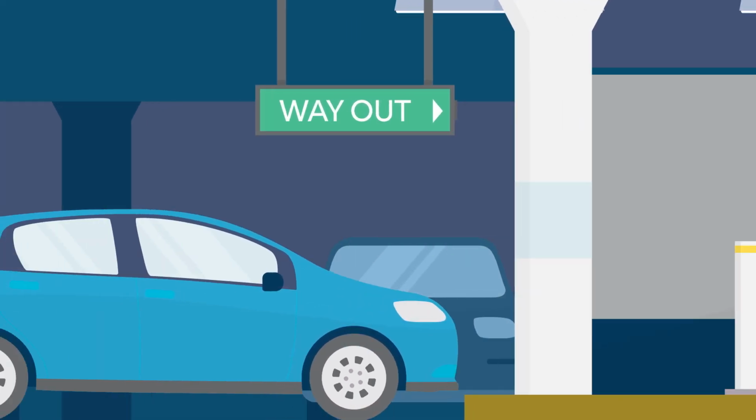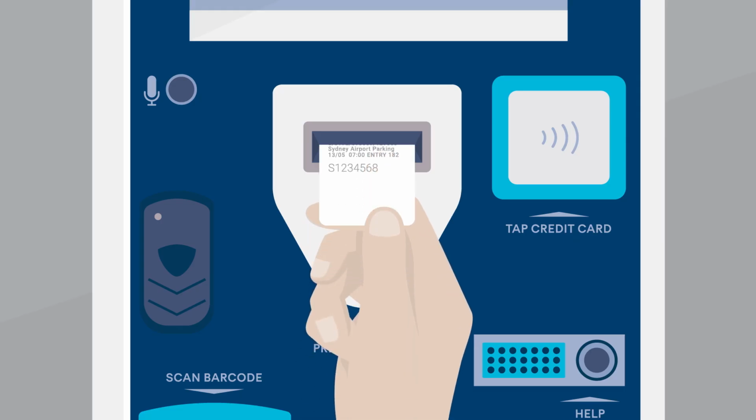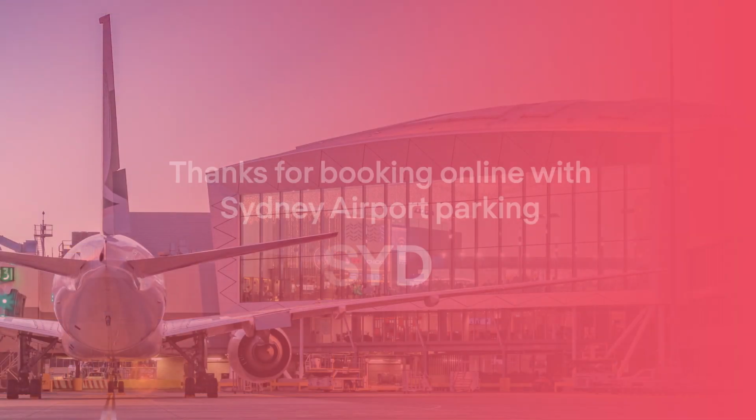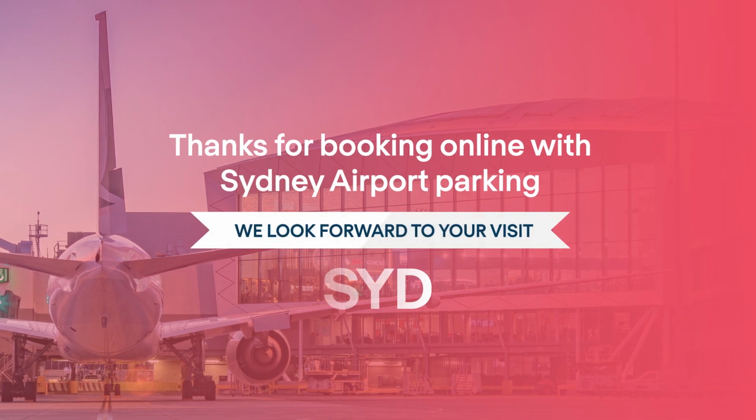When you're ready to leave, follow the way out signs to the exit. Insert your ticket at the machine and drive through the boom gates. And that's it. Thanks again for booking Sydney Airport Parking online, and we look forward to your visit.